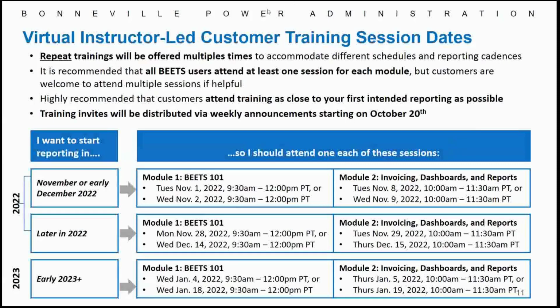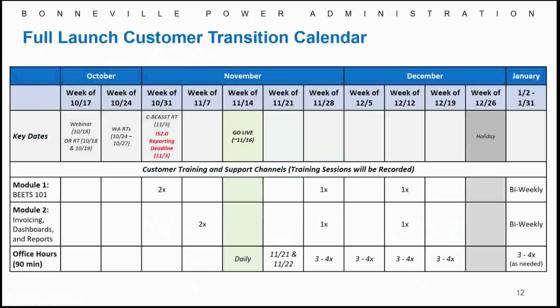Thanks, Melissa. Okay, next slide. Okay, so this is just a calendar view. Everything I had previously stated is in here. We're going to get this deck out to you all. But, just to give you a visualization of when things are happening, we do have some training sessions coming up in the next few weeks.